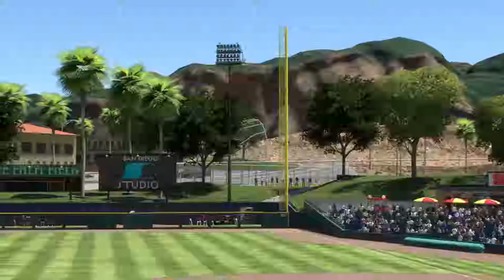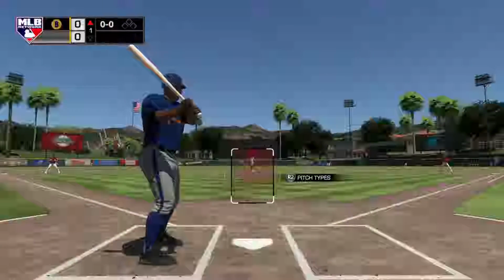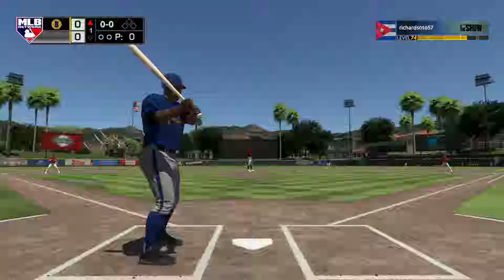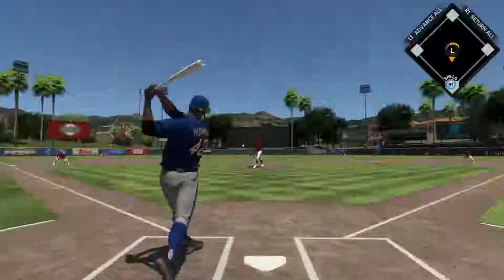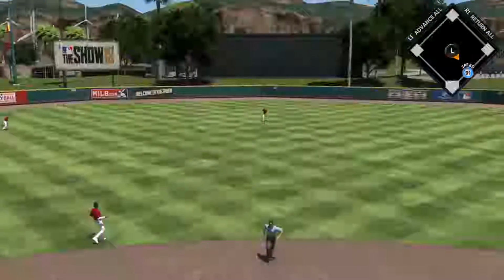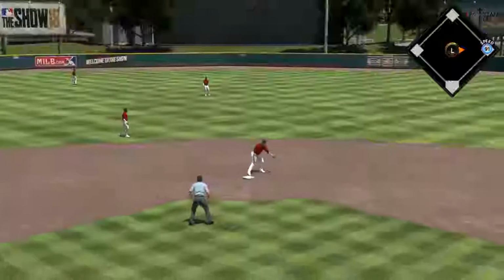It's time for baseball on MLB. Settling in now, Jackie Robinson. He will lead this one off today. Second baseman, Jackie Robinson. On a line, that's a base hit. So the leadoff man reaches base to start out the first.